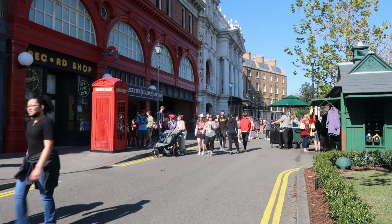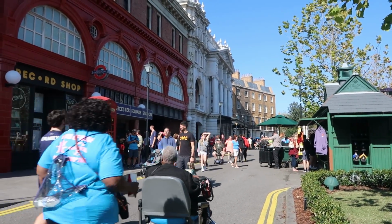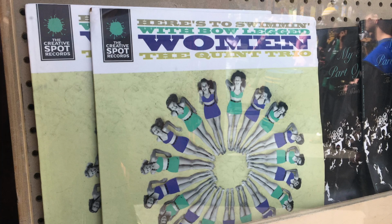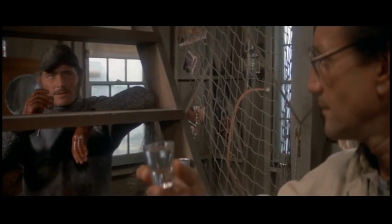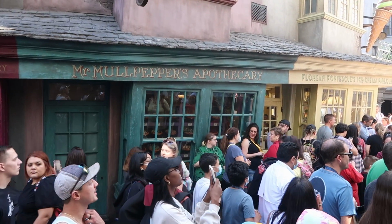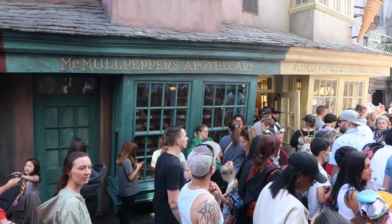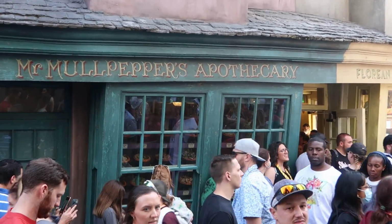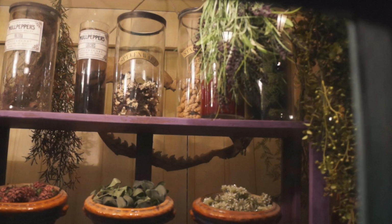The first one is in the record store that's out in the London section of Diagon Alley. If you look inside there, you might see a vinyl record by a fake band called the Quint Trio, and the name of the album is Here's to Swimmin' with Bow-Legged Women. That's, of course, a reference to Quint, the salty old fisherman from Jaws, and one of his famous catchphrases from the movie. And then once you enter Diagon Alley, going in facing the left side, you will see an apothecary shop. If you peek in there, and if you're able to peek in there, because it's often very crowded with people lining up for the ice cream place, you will see a set of shark's teeth hanging out in the back there. It's another little hidden tribute to the Jaws ride.